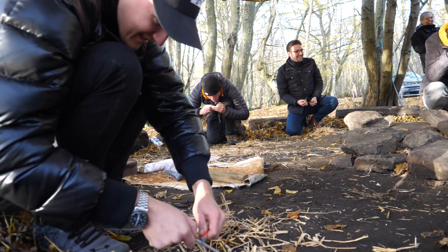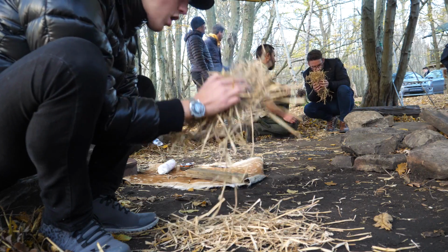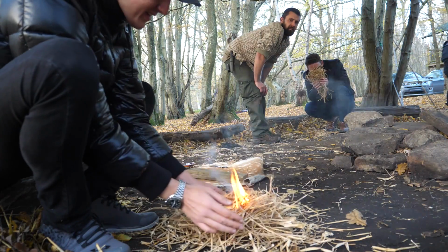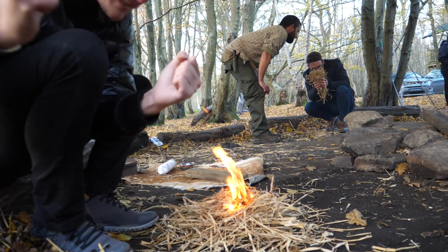So guys, obviously for your little challenge you're going to be doing, you need to know how to make fire from scratch. Have you got any cramp boards? Yes, it will catch this one. Yeah. Nice and dry enough. Very good. Great success!